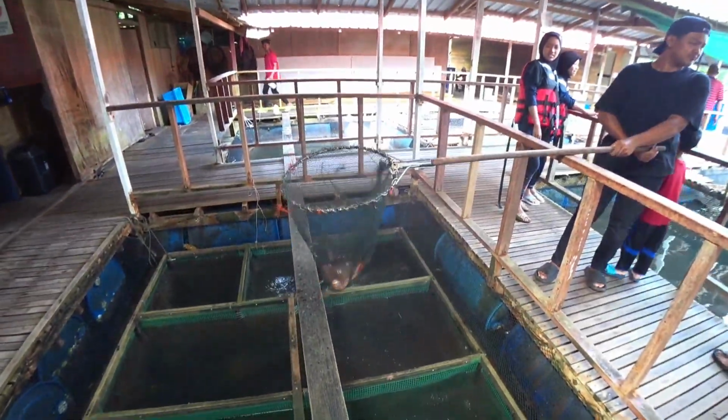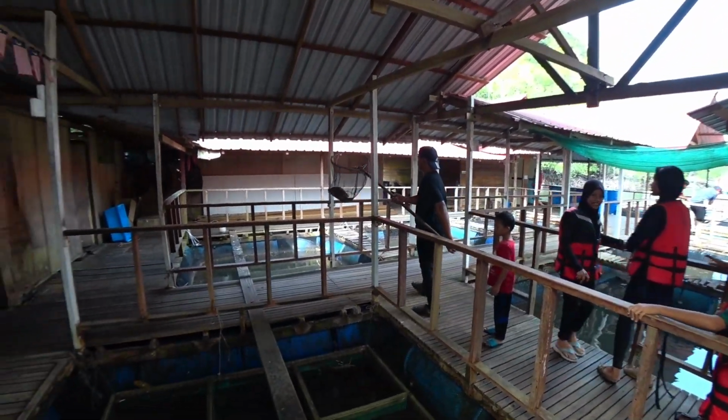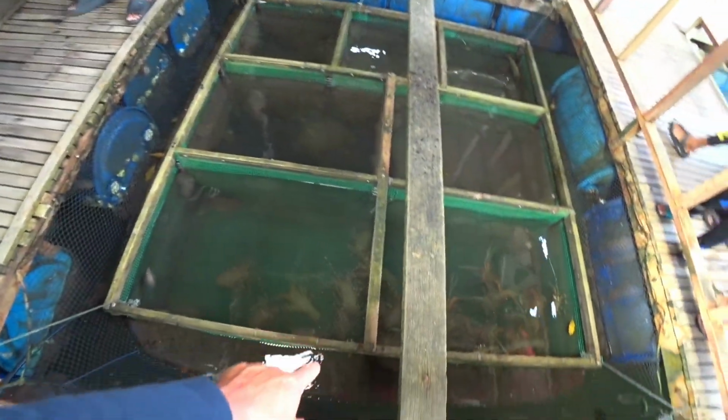Here we go. That fish is going to be eaten. Lobsters, more lobsters here.